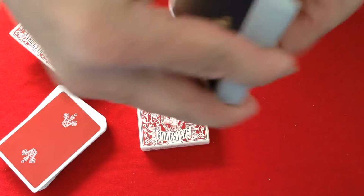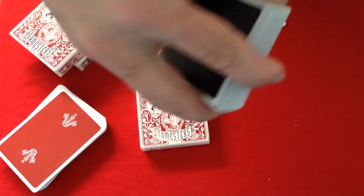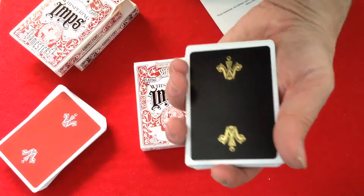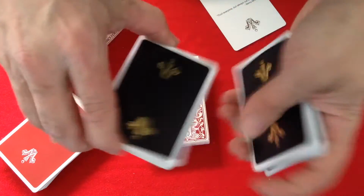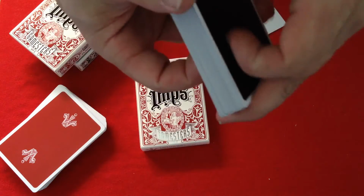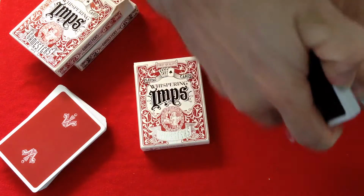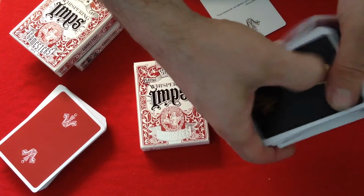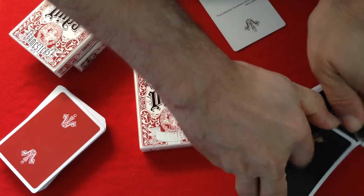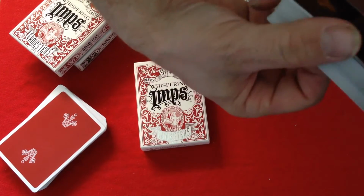So overall, you know, good stock. Finish is pretty good. Slight clumpiness, but not bad. I will give it, for art-wise, you know, fairly simple, really nice boxes. I will give them, however, 4 out of 5.